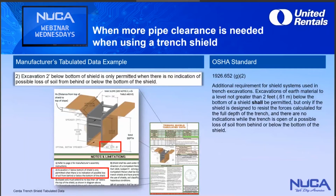Another area I'd like to talk about that's obviously pretty common is, hey, what if we need more pipe clearance? And we're trying to utilize that and raising the box off the bottom of the trench. As we know, within the standard, it does allow, and it says it shall be permitted, but only if a couple of criteria are met. Number one, the shield has to be rated for the full depth.